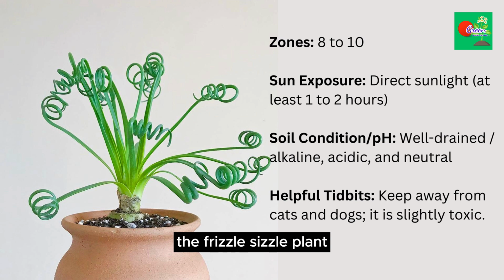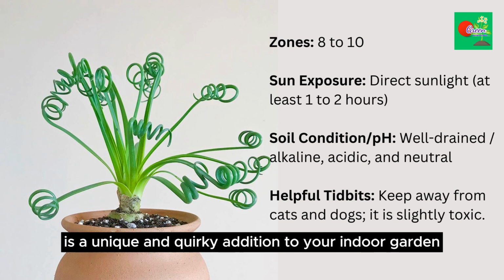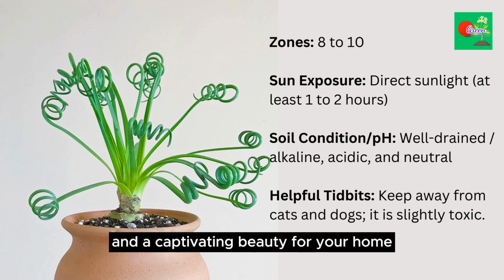The frizzle sizzle plant, scientifically known as Albuca spiralis, is a unique and quirky addition to your indoor garden. Its spiral-like leaves add intrigue, and when it blooms, it emits a delightful vanilla scent and a captivating beauty for your home.